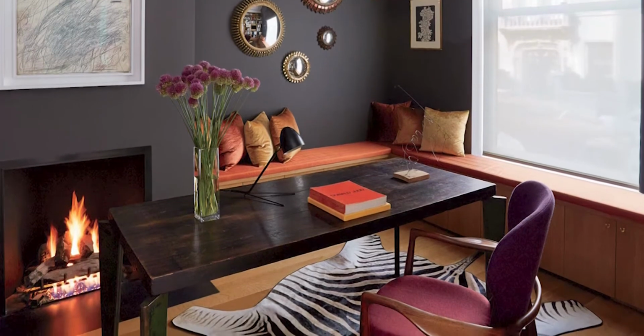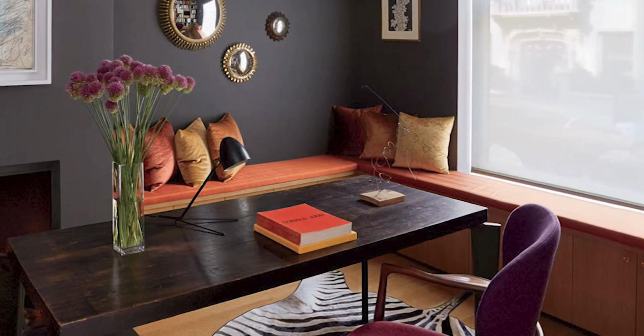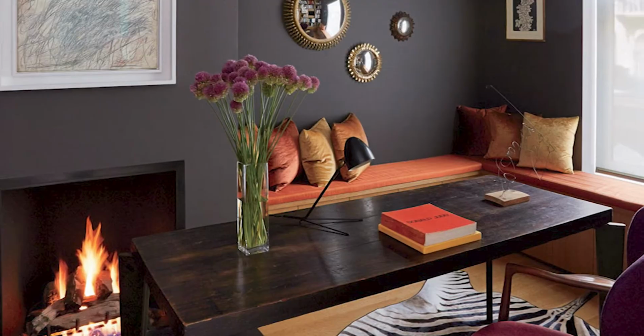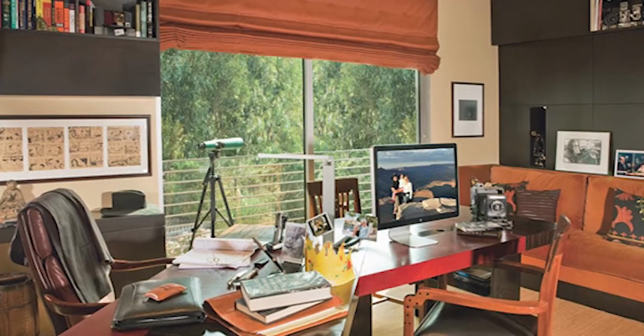Now, this is a type of office that is welcoming to guests and clients. On the other hand, you might like being alone here, enjoying the windows on one side and the fireplace on the other. This specific color scheme is very classy and timeless.